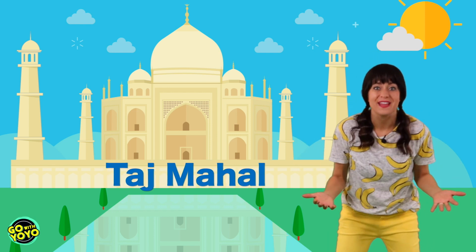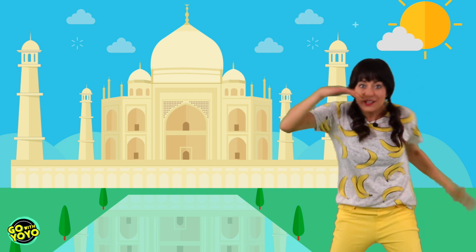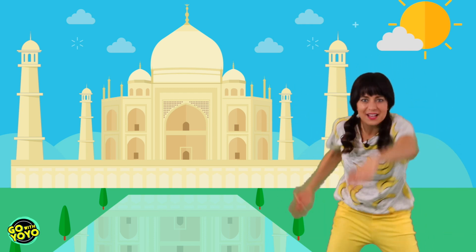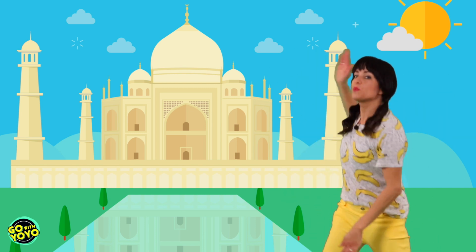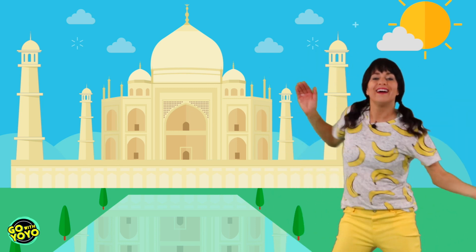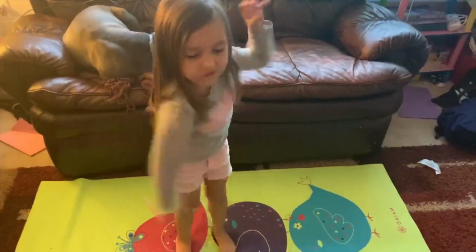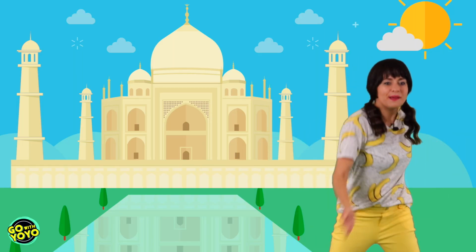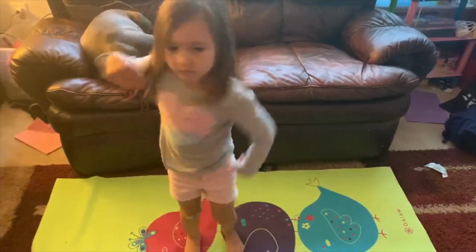This is a really famous landmark. Wow, and I see a swimming pool in front of it. Can you guys swim in front of the Taj Mahal? Let's swim forward, and let's swim backwards. Good, swim forward, and let's swim backwards one more time. Ready, swim backwards. Woo, nicely done.